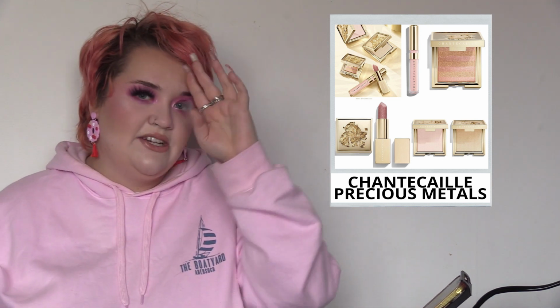Chantecaille Precious Metals collection. Chantecaille just don't do it for me. They really don't. It's so expensive for what it is. As beautiful as the packaging is, this collection is neutral, it's nude. It's not going to make me spend £90 on a single eyeshadow. That's for sure.